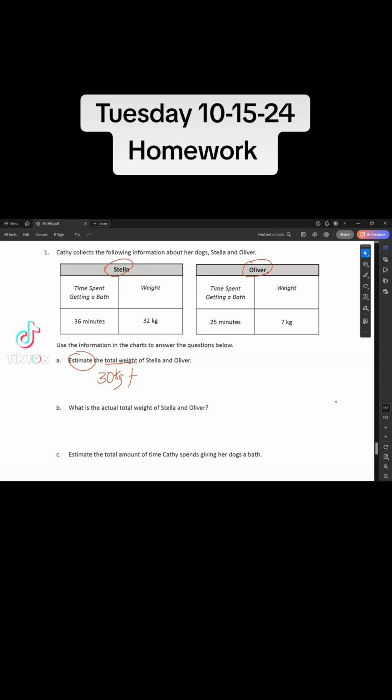Oliver, we have 7 kilograms is the weight. It's between 0 and 10. It's closer to 10, so 10 kilograms. So 30 plus 10 is 40 kilograms.